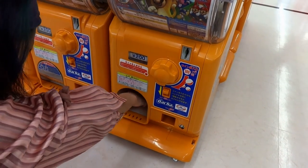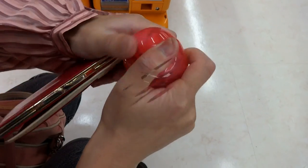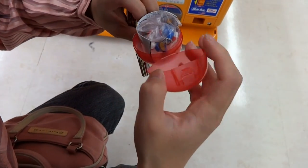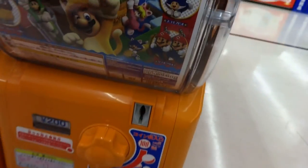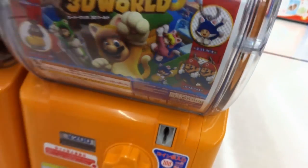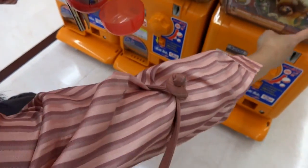This is gonna make a great way to get souvenirs for people. Let's crack it open. There you go. Who'd you get? Mario. Got Mario. We got this one. Oh, you get two Marios. Yeah, that's why I said we got this one.